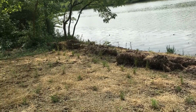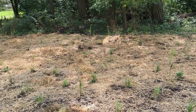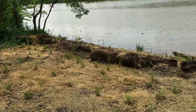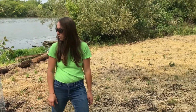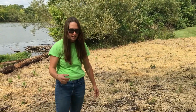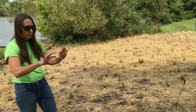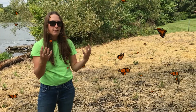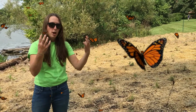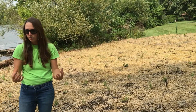So you can see from our planted area here, the majority of what you see are grasses. 5 different species of grasses, 4 different species of sedges too, especially along the logs there. These grasses and sedges are great for erosion control. That's one of the most important goals for this area, is to keep this soil in place and have those large root systems help control runoff and let that rainwater filter into the ground.